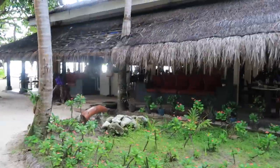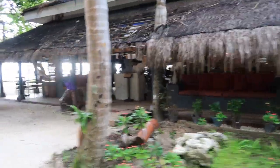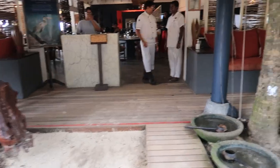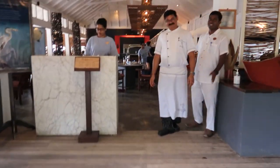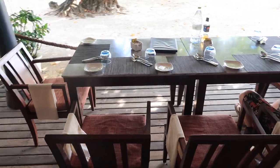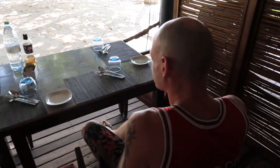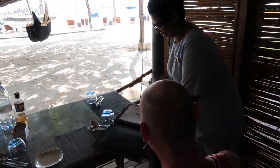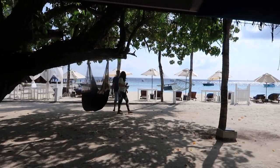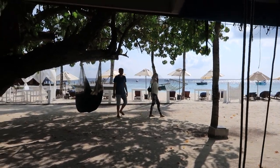So this is the restaurant, bustling for breakfast, ready to be greeted by the chef and the staff, so it's called Bukhara. Morning! So this is our table set up for breakfast. Chris's parents and his sister will sit there. Chris and I, here's the menu coming, thank you. And then this is our breakfast view. Blue sky, sand and sunshine.